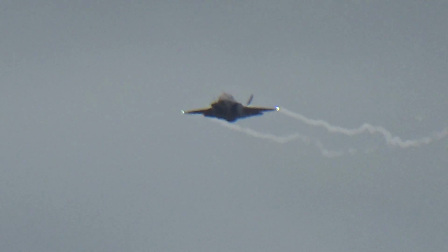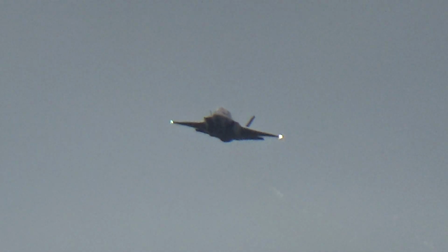It was back in 2018 that number 617 Squadron, the famous Dam Busters, became the first frontline British F-35B unit when its first 4 aircraft arrived at Marham.